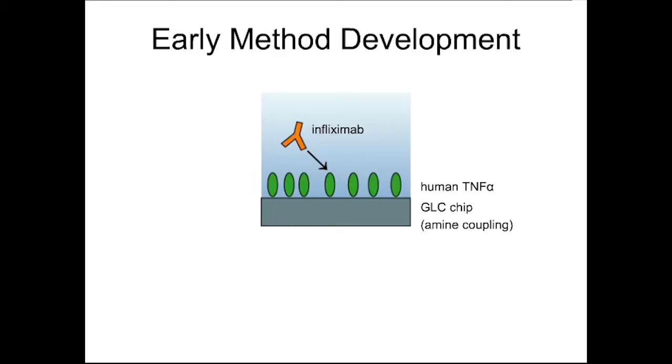So I'm using human TNF, immobilizing human TNF alpha to the surface. This was purchased from a company. It's recombinant. And for our infliximab, we were able to obtain leftover infliximab from a patient's treatment. So for method development, especially the earlier stages of method development here, I'm going to be spiking infliximab into control serum. So this was just normal serum from a healthy volunteer.